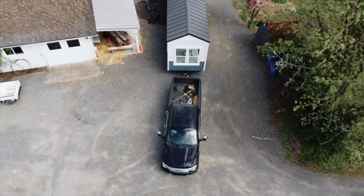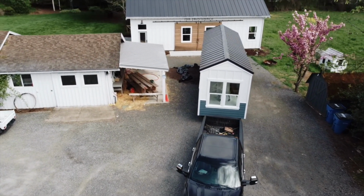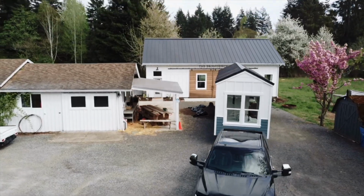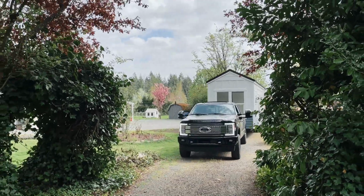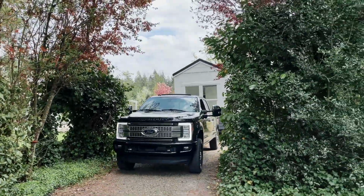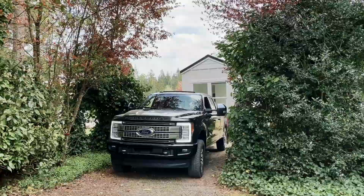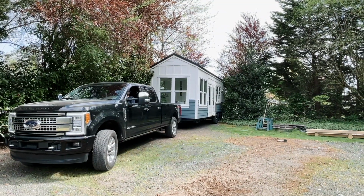And we got our hands on a little drone, and these are some of the first shots that we ever took with it. We don't quite know what we're doing, but it was really fun anyway to play with it. And I've intentionally let the perimeter of this space grow a little bit wild, just to enhance the privacy from our own home, from the neighbors, all that.